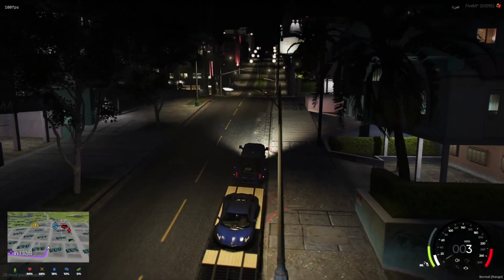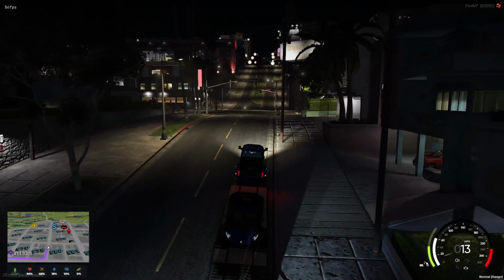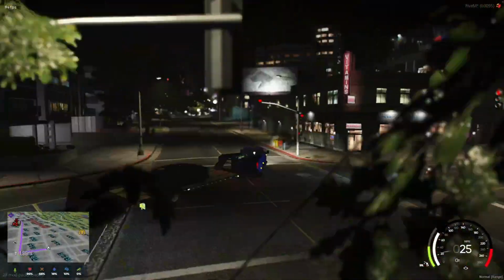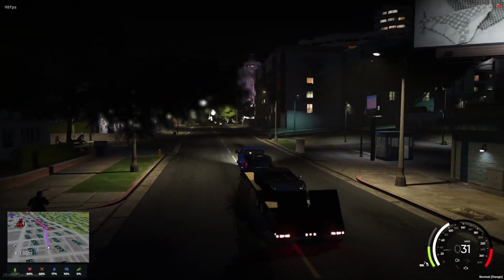Sir. Should we turn our hazards off? We don't need them on no more. Oh yeah, she looks good as hell on that trailer.